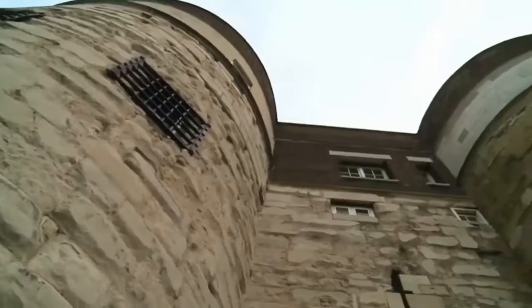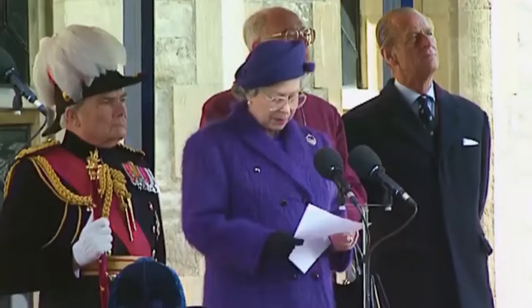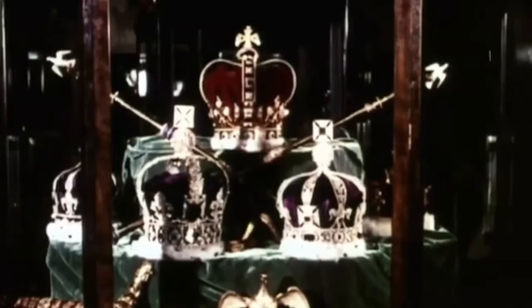The crown jewels must surely be among the most dramatic, visible signs we have of our history. For almost a millennium, the Tower of London has been considered the safest place. Staggeringly valuable, staggeringly impressive collection. The crown jewels are the items used by the monarchy in sacred and historic ceremonies, most notably the coronation.